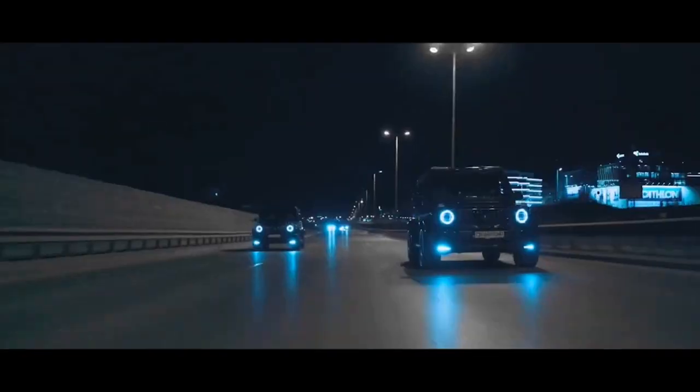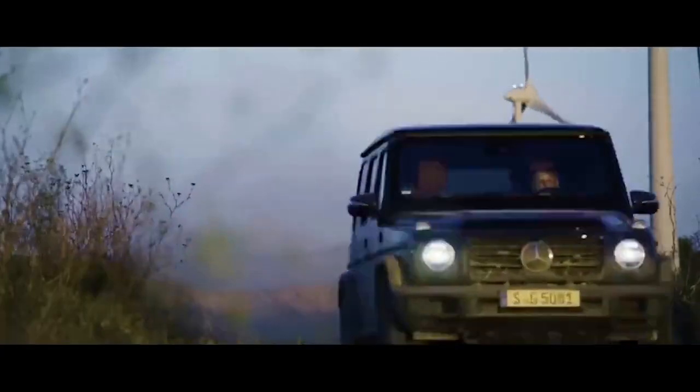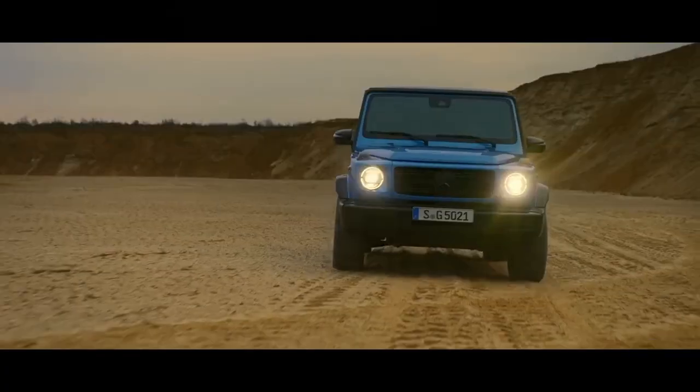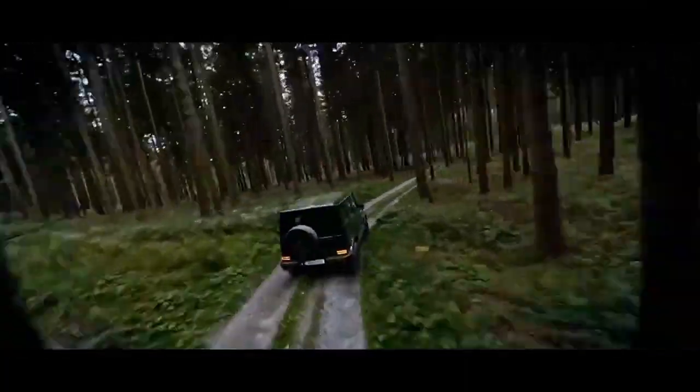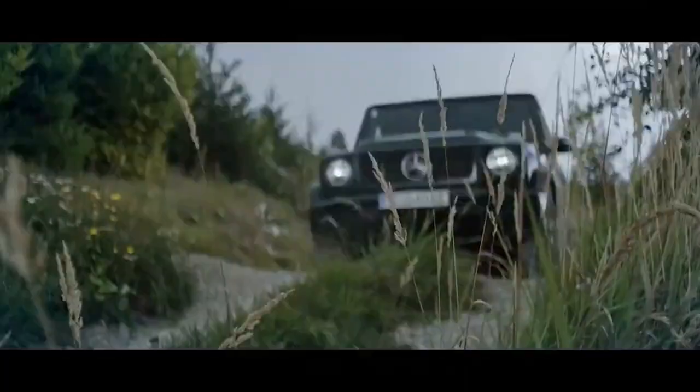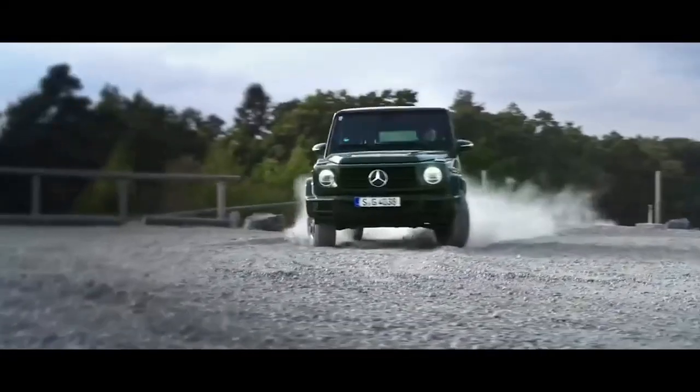Opt for the 4x4 square trim and you'll get 13.8 inches of ground clearance. However, with a price approaching $360,000, this trim is nearly double the cost of the base G63.